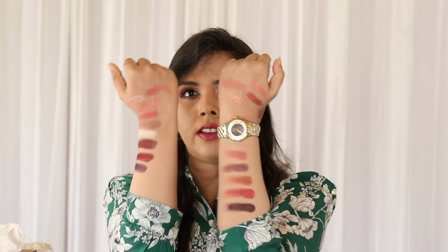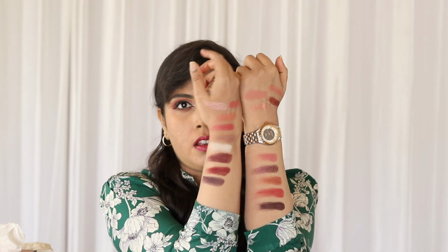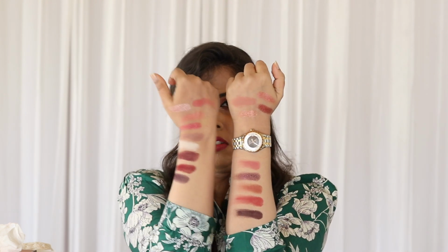Now I'm going to compare Mauve Obsessions here. I'm not going to do these in this order. On the contrary, I'm going to do this in this order. So some of the similar or same-ish shades are placed together like so. So that is Mauve Obsessions on this hand, and Nude Rich on this one.